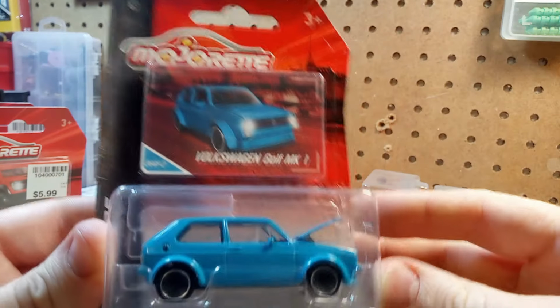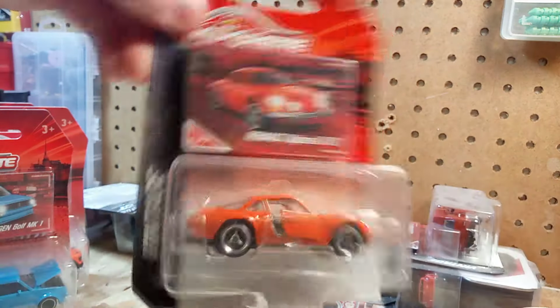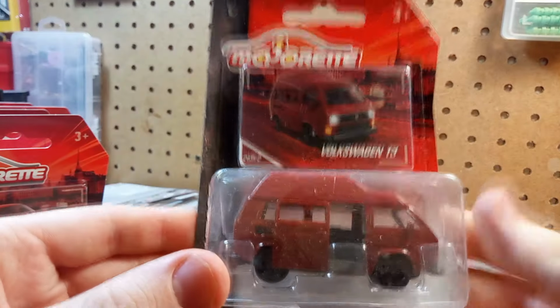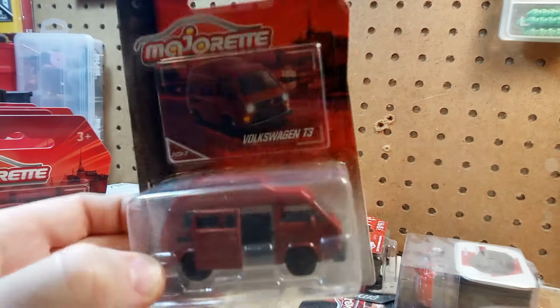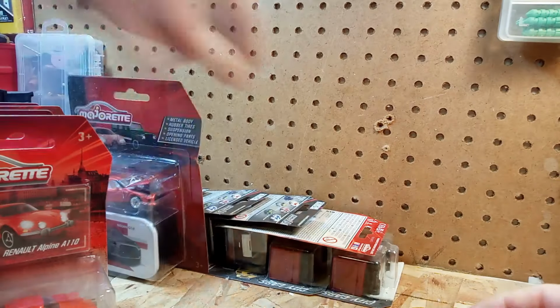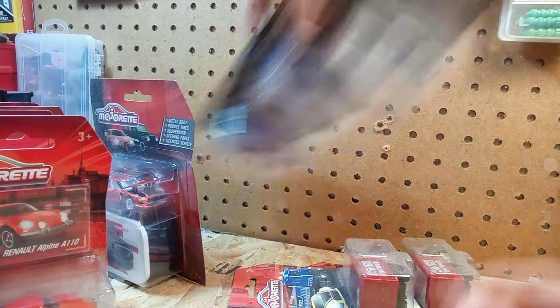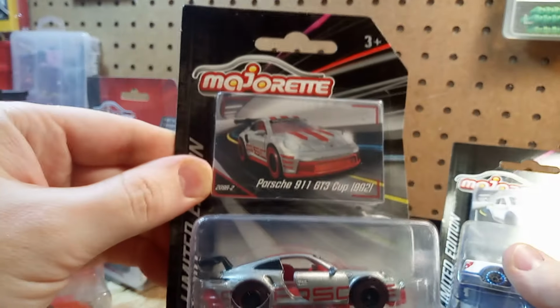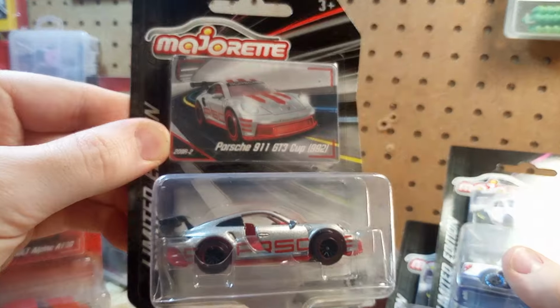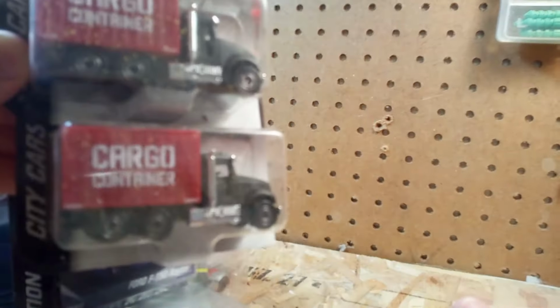The Volkswagen Golf Mark 1 in the baby blue. The Renault Alpine A110 in the orange-ish red. The VW T3 bus with the camper accessory. A Nissan GTR with the nice collector box. The GMC Hummer EV. Another, this is the Porsche 911 GT3 Cup R. The Renault Clio 16S. Another Ford Raptor, no color, and a bunch of the Mack Granite.